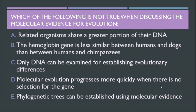Now, which of the following is not true when discussing the molecular evidence for evolution? Related organisms share a greater portion of their DNA. The hemoglobin gene is less similar between humans and dogs than between humans and chimpanzees. Only DNA can be examined for establishing evolutionary differences. Molecular evolution progresses more quickly when there's no selection for the gene. Or phylogenetic trees can be established using molecular evidence.